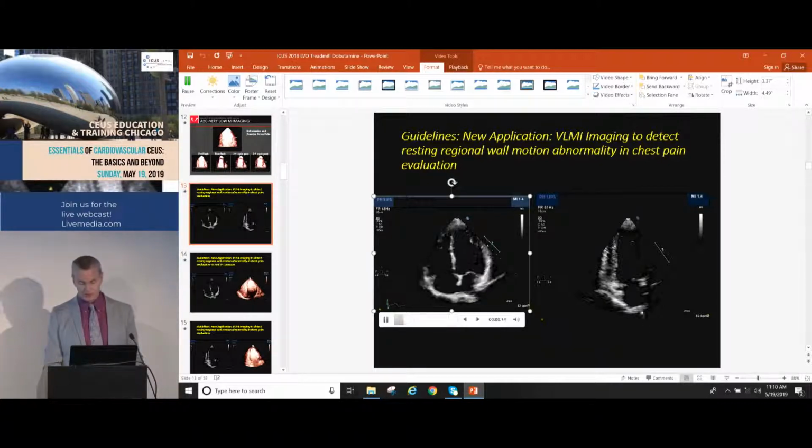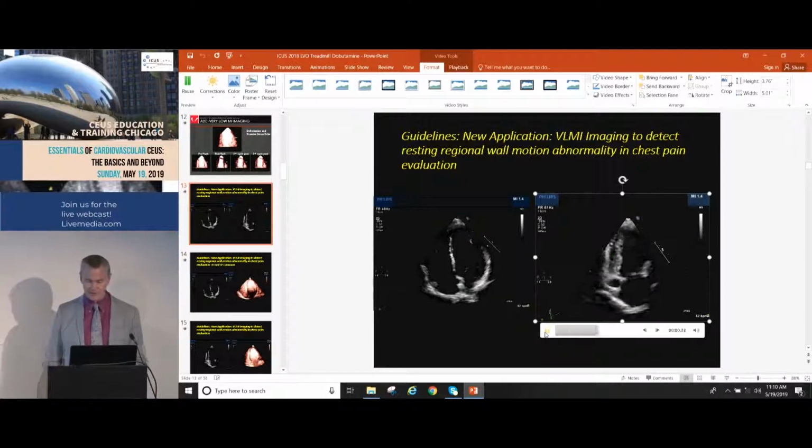Okay, and here's the 2-chamber. I'll play this in here. Like I said, we'll have to stay in this mode. What do you think of the inferior and anterior wall there?